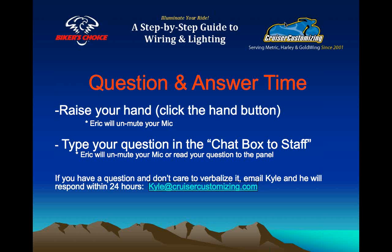We have a question from Jerome Gantz. He installed a Cobra light bar that utilizes stock turn signals. Everything works, but he's getting a quick flash. Is this because of his ground, load, or something else?